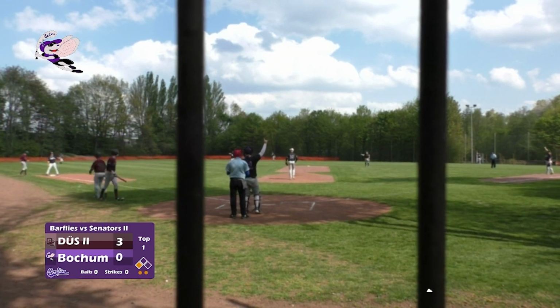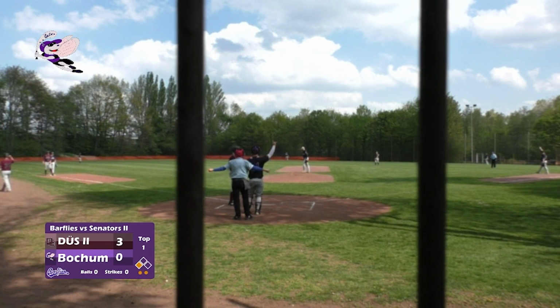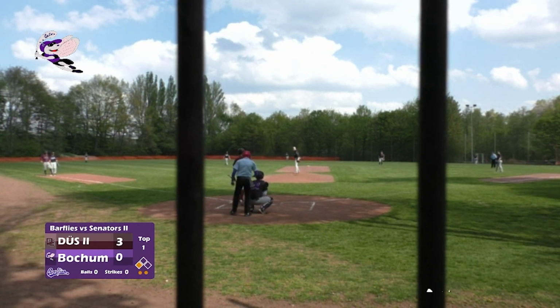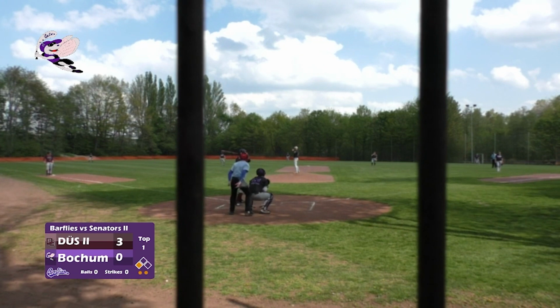Yeah, I mean, that was a good pitch. Strike 3. You see that movement on there, the slider. So 2 down, 2 back-to-back strikeouts for Chris. Got a runner at third. See if they can get out without any more damage.